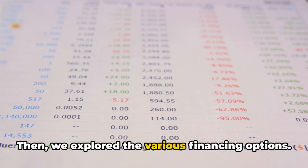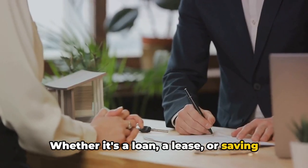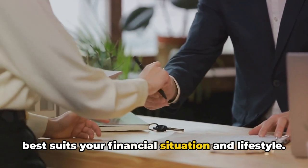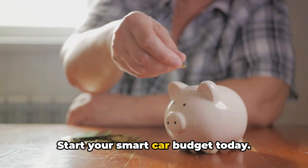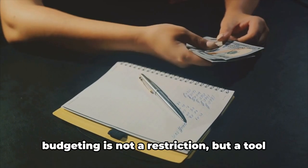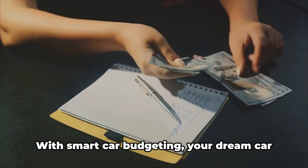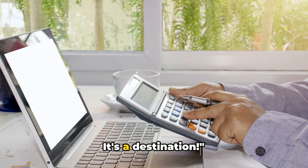Then, we explored the various financing options. Whether it's a loan, a lease, or saving up to buy outright, choose the option that best suits your financial situation and lifestyle. Now it's your turn. Start your smart car budget today. Be savvy, be strategic, and remember, budgeting is not a restriction, but a tool for empowerment. With smart car budgeting, your dream car is not a dream anymore. It's a destination.